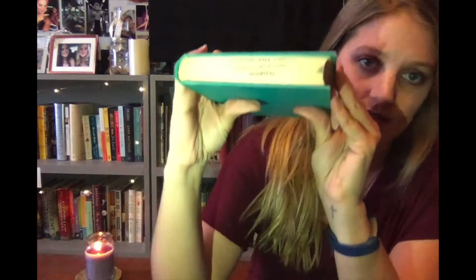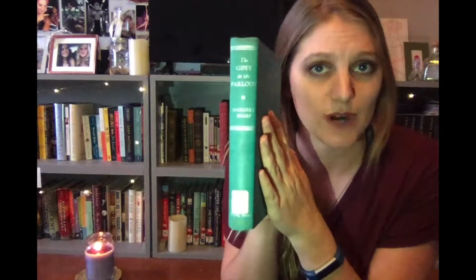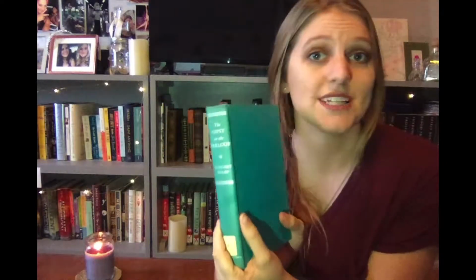The second book I'm going to show you is The Gypsy in the Parlor by Marjorie Sharp. This book was previously owned by Victoria Hall Library, Good Samaritan Hospital. It has a stamp on it, and you can see the stamp down there. It doesn't have any cover art besides the spine, which I'll let you see. It's a beautiful blue color, which is why I initially grabbed it, because I was like, oh, that's such a pretty blue. I have no idea what it's about.